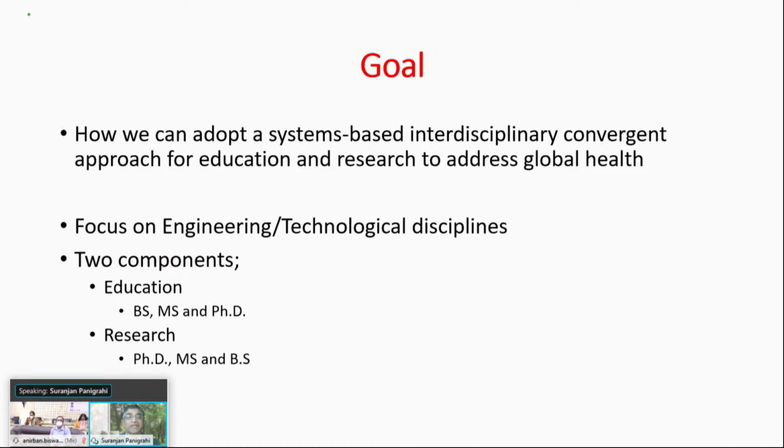So our goal here is, we are proposing how we can adopt a system-based interdisciplinary convergent approach for education and research to address these global health issues. In this discussion, we are primarily focusing on engineering and technological disciplines, because there are so many other disciplines, it will be out of the scope for this presentation. And we are only looking at bachelor's, master's and PhD level components, not before the bachelor's degree level. And we are looking at education and research mostly at a very complementary level.